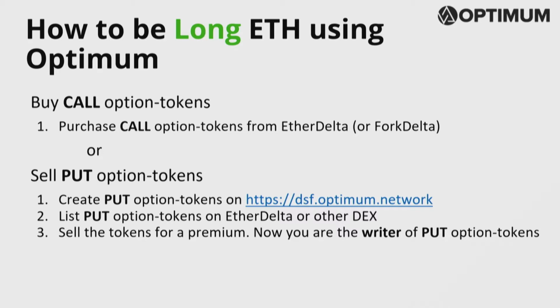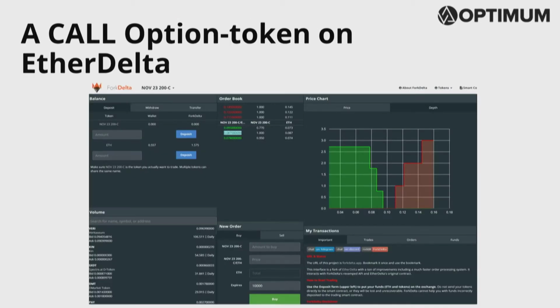The same process happens with a long on the other side, and it shows up as a contract where you have a depth chart. Again, currently available on EtherScan. So again, a very simple way to take a position on the direction of ETH.